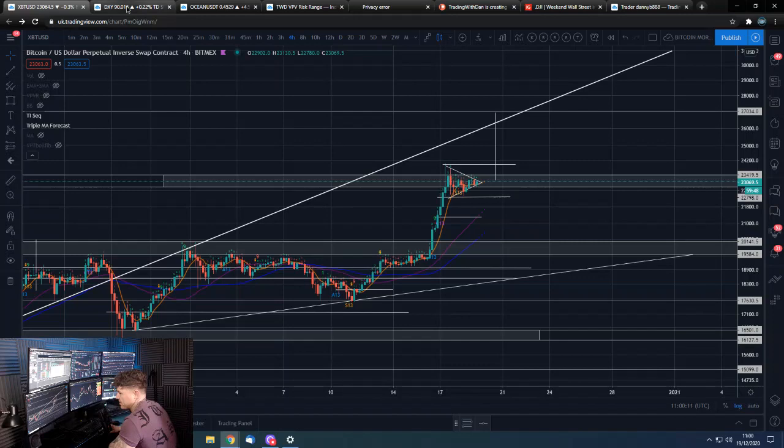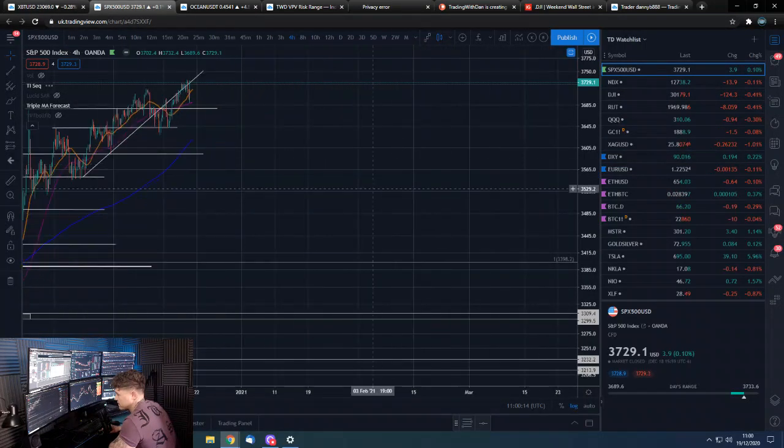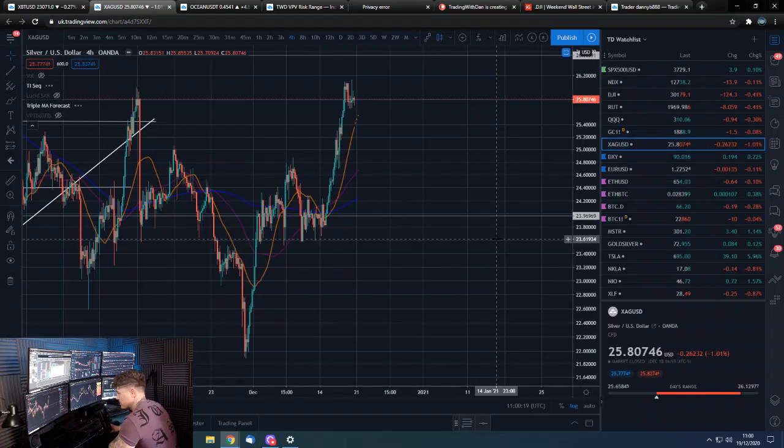That's what I'm looking at there. But yeah, so we've seen the DXY looking weak. Stocks obviously looking good, holding up there. Looking great.